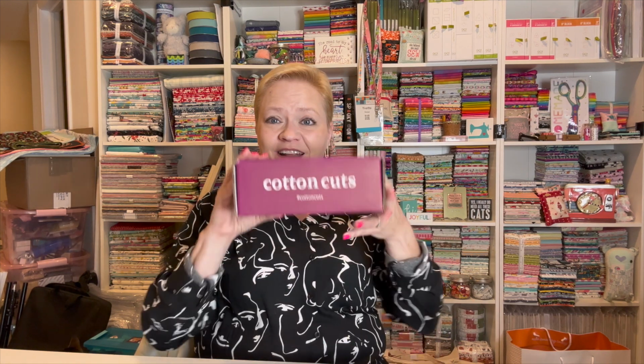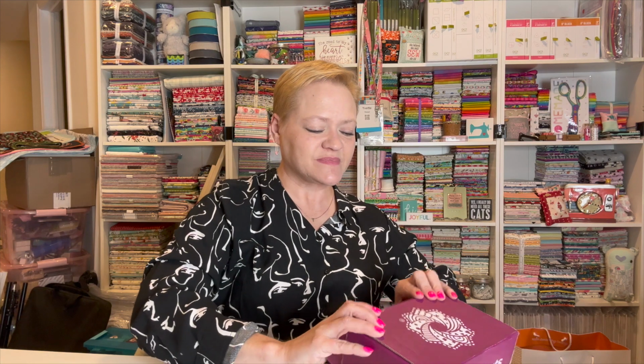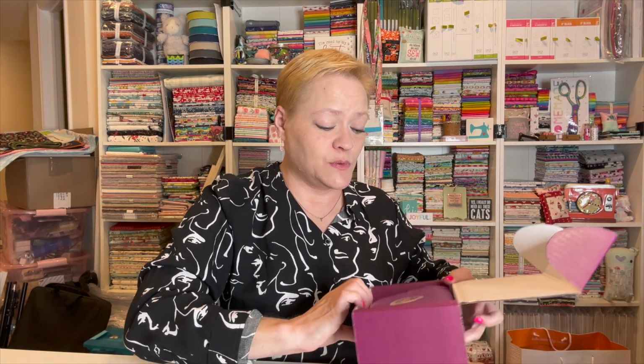So let's get it opened and see what's inside. Here it is. And you can see if you like this, of course, the little purple paper. And Spooky Scout is over there trying to drive me crazy in the blinds.